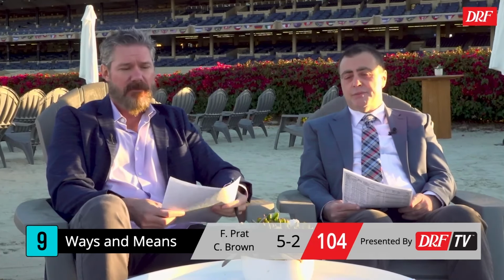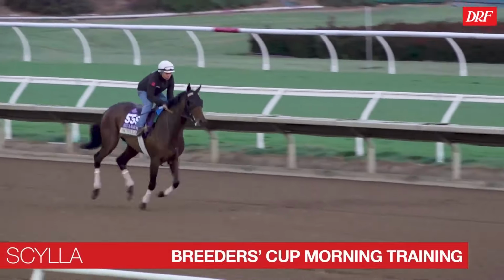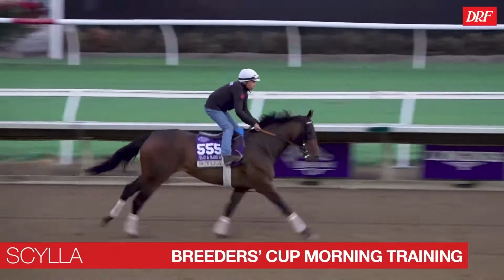Completing the field is the number 10, Scylla, who is a multiple graded stakes winner going two turns. But Bill Mott told me a couple of weeks ago he thought his gut feeling was that she'd be better around one turn as sort of a stalking sprinter. In the Ballerina last time out, I thought she sat a pretty good trip. She came with a run. But talking to Bill, he said he was really aggressive with her.